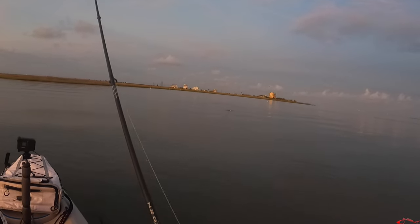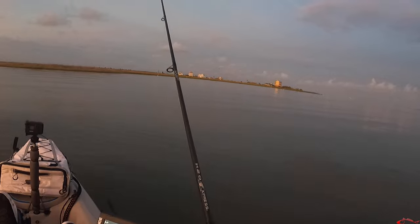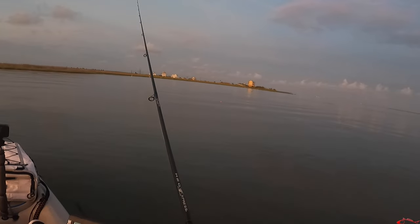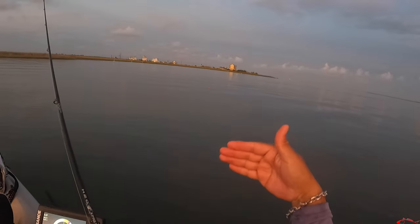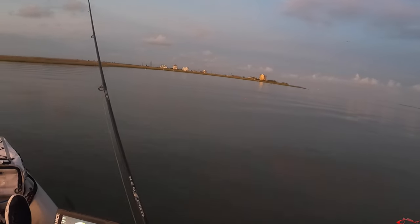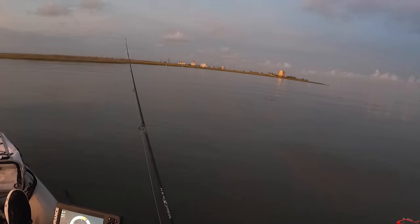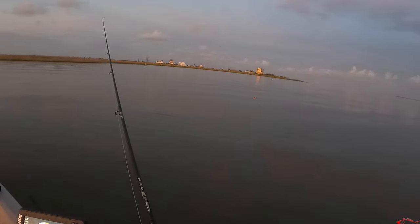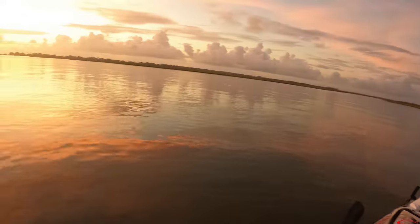And not too sure how shallow this is in front of me. I think it's pretty shallow. I see a little bit of bait on the surface. It looks like bait. It might be oyster too. So I'm trying to hug the oyster line where the oyster ends. I want to be right next to it without getting hung up, without getting stuck, because I want to see if I can catch a red.